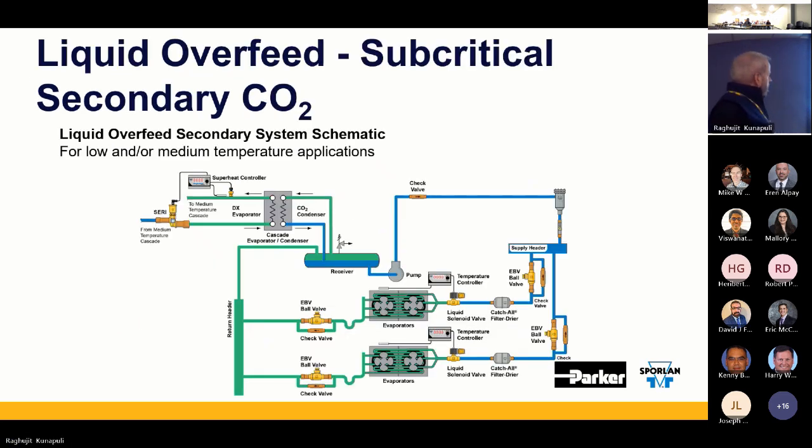And this is one of the first CO2 systems that I'm going to talk about at a very, very high level. Liquid overfeed, it's subcritical, meaning everything happens in this system below that critical point. The critical point, remember, is at the top of that pH diagram where we're going to see things go to 1,000 psi. All of the operation, all the pressures exhibited by CO2 in this instance, if the system's operating, is going to be well below that threshold.